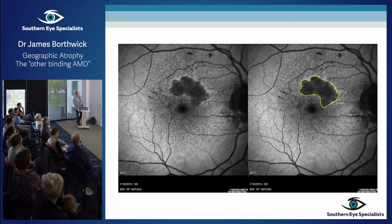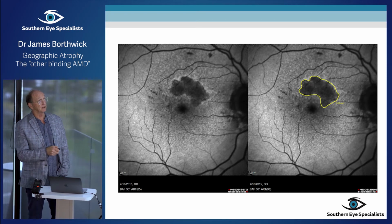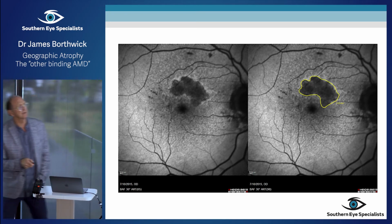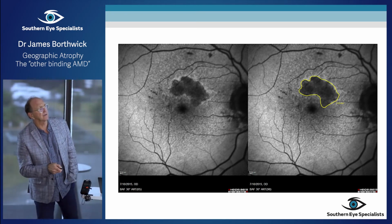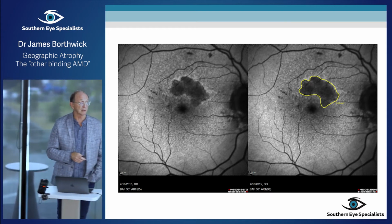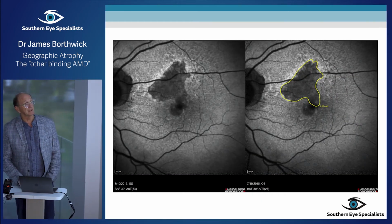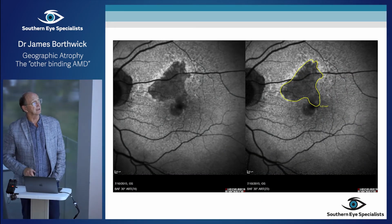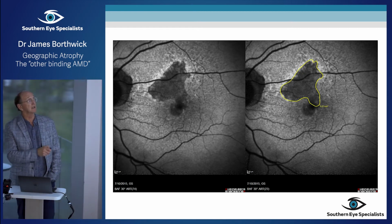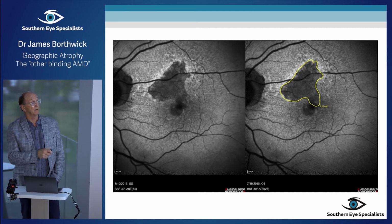So this is a patient that went into the trial. You can see the glow of the hyperautofluorescence, and that is, I can't quite read it, 3.32 is it? So that person could get into the clinical trial. And similar, another patient with an area of atrophy. And again, as I said, that's the fundus autofluorescence, hyperautofluorescence around the hypoautofluorescence.